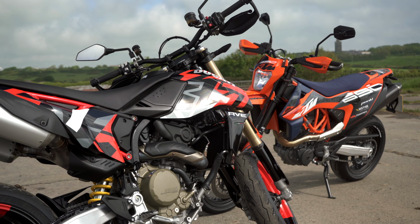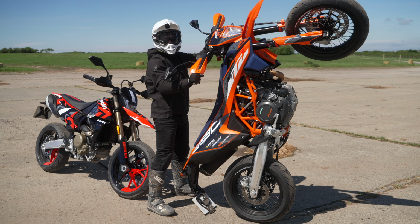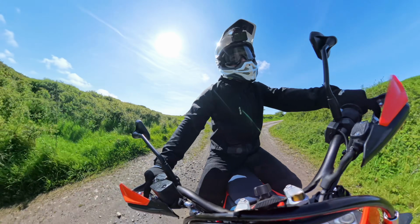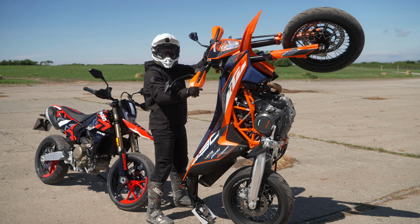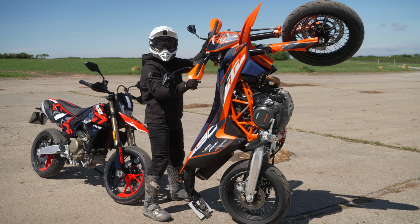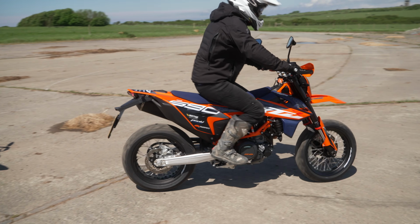I wouldn't hesitate to take either home and put it in my garage, but if I had to choose one, it's got to be the KTM for me. I like its slightly more dirt bike feel. I found it easier to do really technical controlled stuff, and if I was going to pick one to launch down flights of stairs and jump off buildings, it has to be the tough KTM with its spoked wheels. Sorry Ducati, see ya!